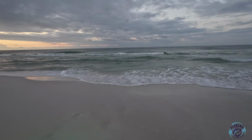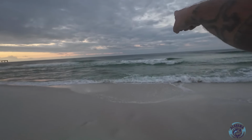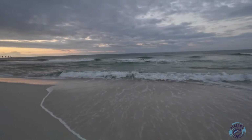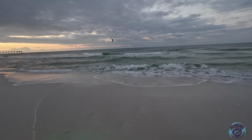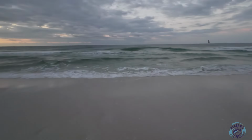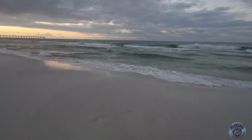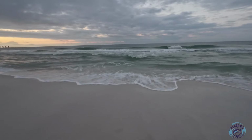This is my first trip out to Var Beach. We're heading out to the reefs about a mile and a half, 2 miles out. A little bit wavier than I thought it was going to be this morning, but looks like it'll be okay once we get past this break. Anyway, stay tuned, and hopefully we'll be reeling in some big snappers.